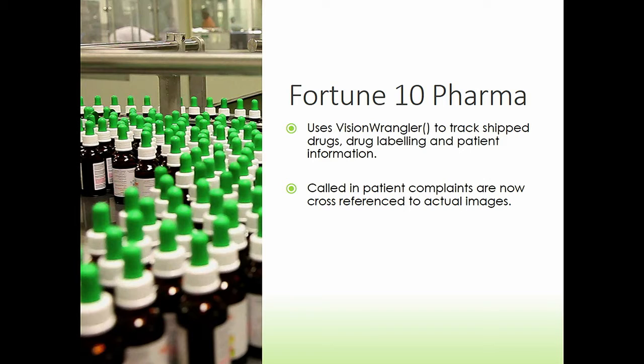So the pharmaceutical customer, they use Vision Wrangler to track the drugs they ship and the labeling and patient information. That helps them address called-in patient complaints. So when I call in and say that you didn't ship me this, you didn't properly label this drug, I can now pull up images and say, no, we actually shipped you 3 vials as we were supposed to. Here it's all labeled properly, and here are the images. And then if there's further complaints, we can push back on FedEx and UPS or the carrier or somebody else who might have damaged the product and make them eat that charge instead of us eating the charge and shipping out new product at our expense.